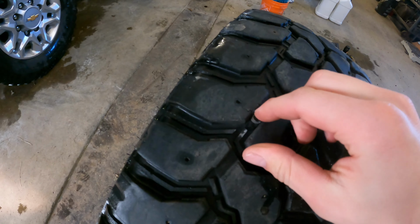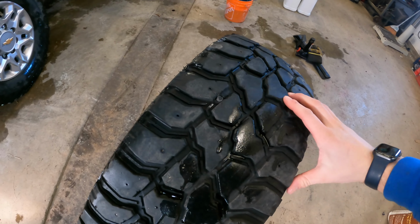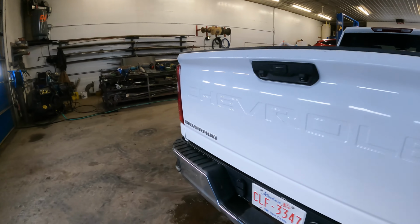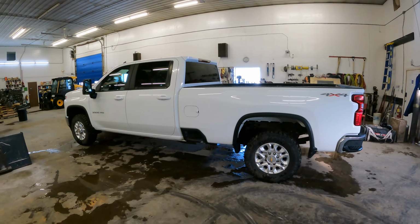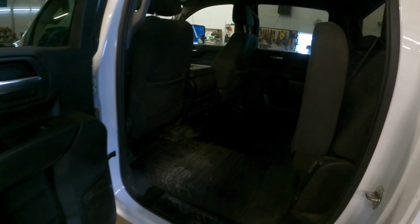So I found where the leak's coming from anyways. It looks like they already patched it once or just shoved something in there, but I'll have to take the tire off the rim and put a better patch on that. But just let it kind of melt off here, and we're gonna clean up the inside. And I'm gonna pull this box off and wash the frame up a little bit and clean the interior up. It's kind of dirty, it's not bad, but just needs a little bit of a clean.